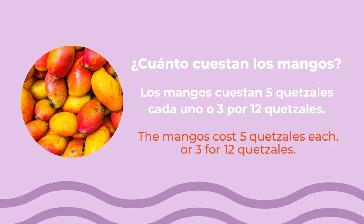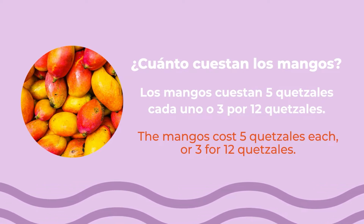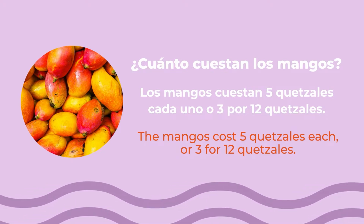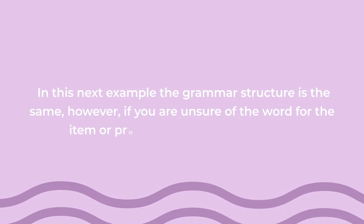The mangoes cost 5 quetzales each or 3 for 12 quetzales. Muy bien. In this next example, the grammar structure is the same.